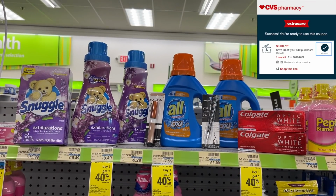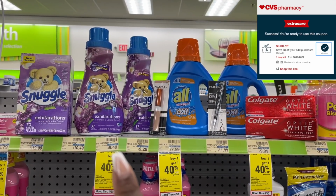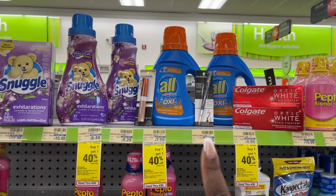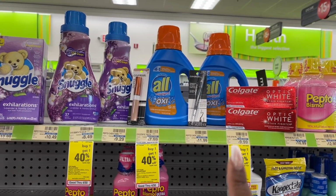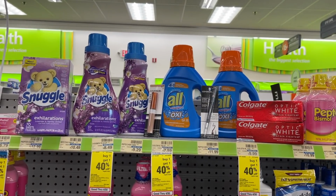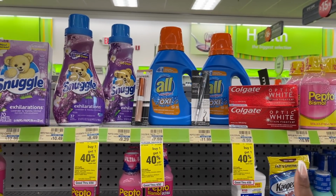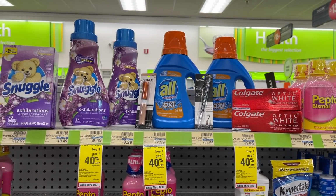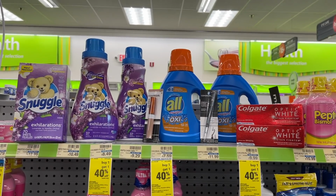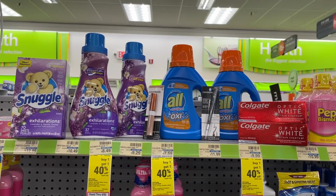So with that $8 off of $40 and then all of the coupons that we are going to be using, the $1.25 for the Snuggle, the two $4 coupons for the CoverGirl, and the $3 digital for the CoverGirl, and the $2 for the Colgate, I'm going to pay roughly around $20 at the register. But then I am going to get back $5 for the Colgate, $5 for the All and Snuggle, and $6 for the CoverGirl. So that's already going to be about $16 of my $20, leaving me down to only a $4 cost.